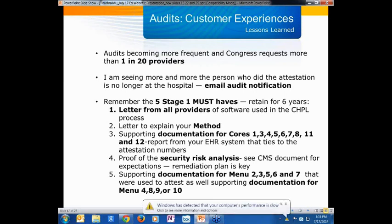At first they said they were going to do 1 in every 20. That was what was announced last year. But Congress came back and said, you need to do more. This is too much money for you not to be checking more. So just this year alone, we've had 21 customers that have received the audit letter.